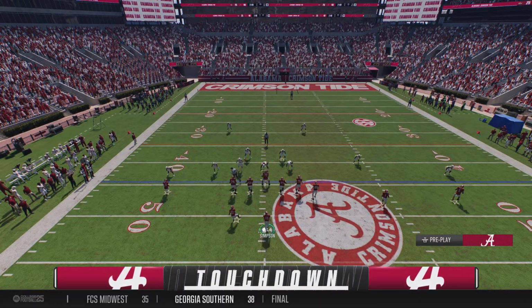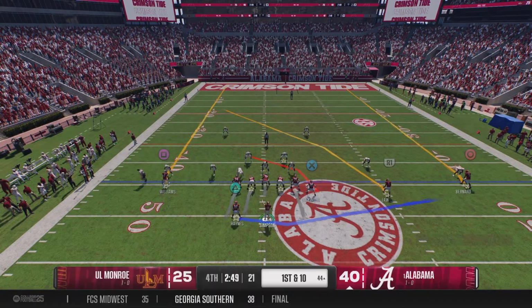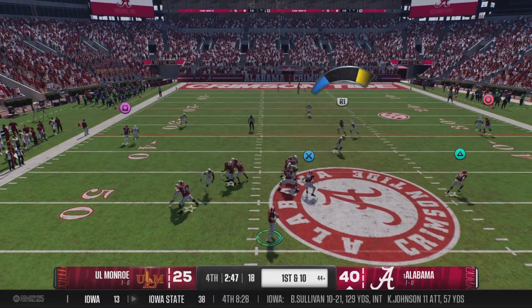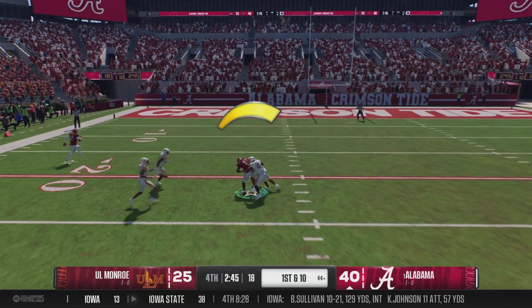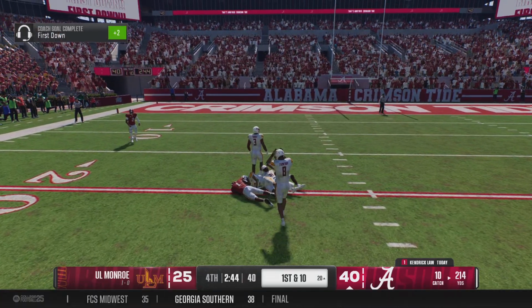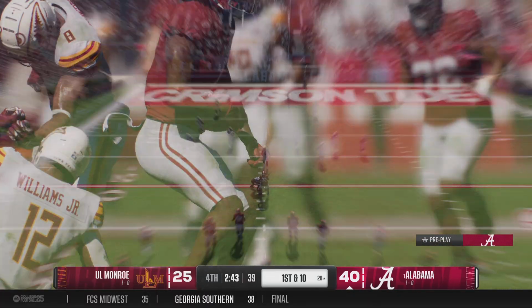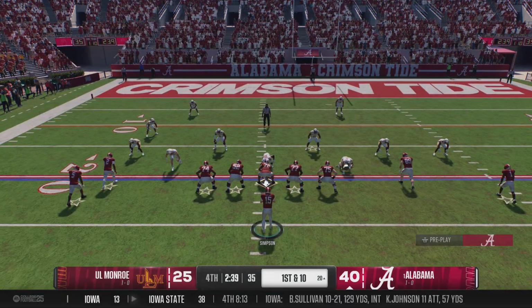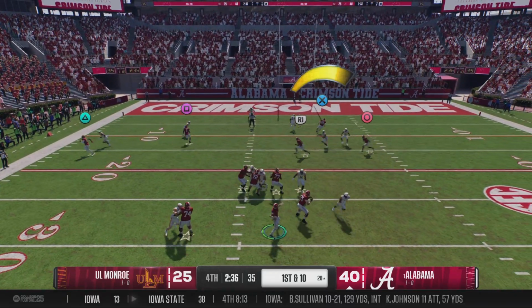The offense lining up for a first down play. A little pre-snap eye candy for the defense. Right down the middle. It's caught downfield. And he almost ran away from everybody on that one. A huge pickup on that play. They're in the red zone. 1st and 10 from the 20.